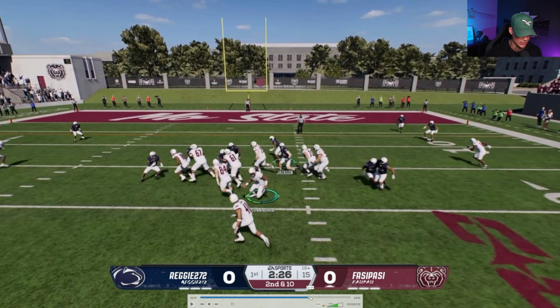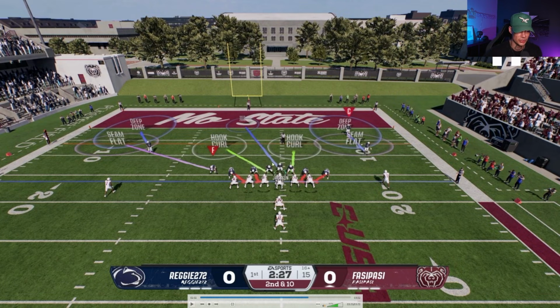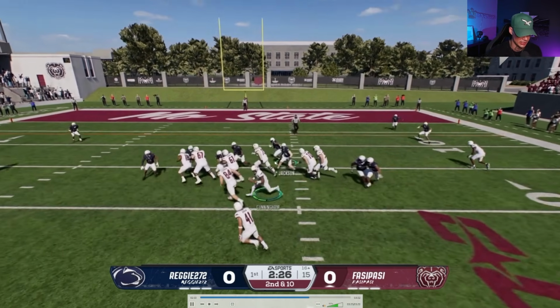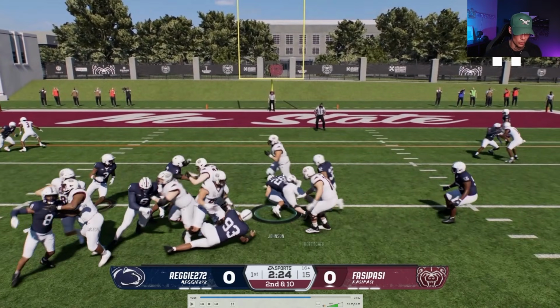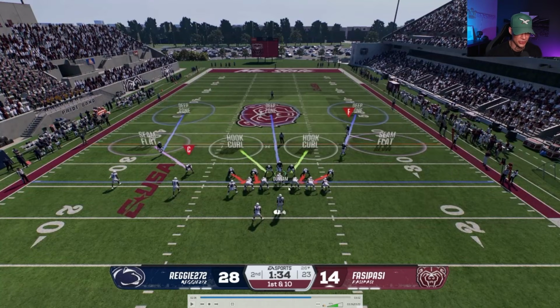Here's another one. Oh, this can also be a nice run deep, just like mid blitz. We're crowding the line. We're really just forcing all the offensive linemen to declare. We're just able to totally string this ball out. He tries to cut it back. It's a 1-yard gain.